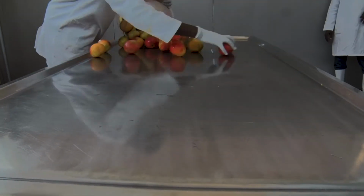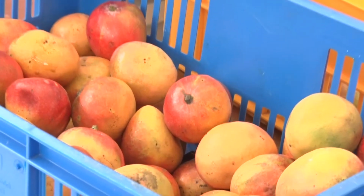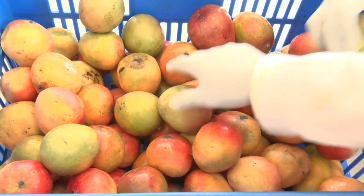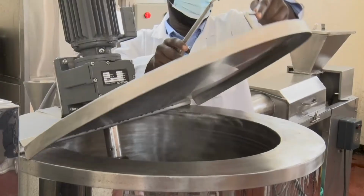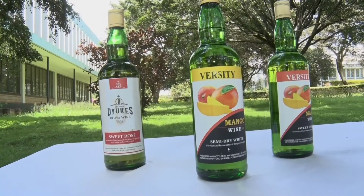In sorting, we select fruits based on the desired end product. For wet products, we pick well-ripened mangoes for pulping. Here we pulp the fruits using commercial pulpers. The pulp is then pasteurized and it's used to process jam, juice, yogurt, and wines.